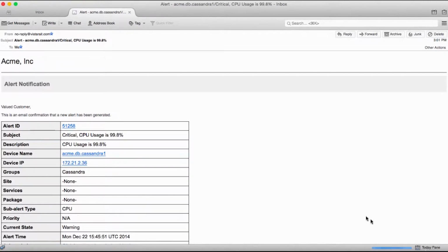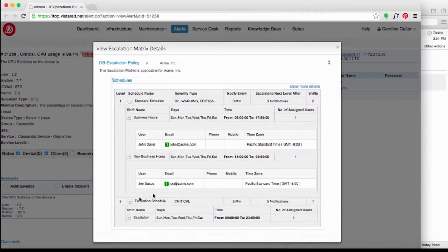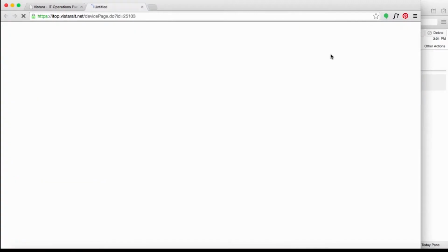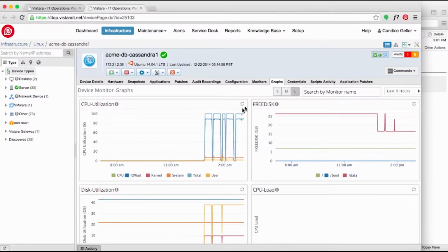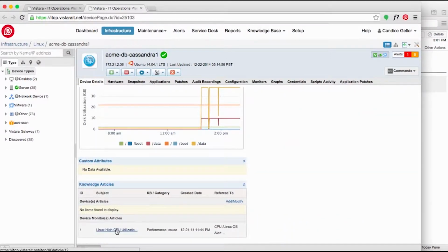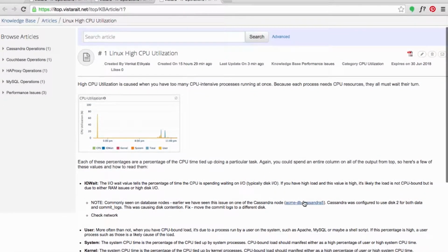Early this morning, an Acme L2 engineer receives a high-priority alert. CPU utilization is high. She was notified after the on-call L1 admin sat on the alert for over 10 minutes. The escalation matrix was initiated because the business-critical e-commerce application may be impacted by this issue. Erica, our engineer, opens the alert in Vistara to look at the impacted machine. She starts with the device details to see the most recent history for this node. From the graphs, she sees high I/O wait. She checks if there is a knowledge base article for troubleshooting a CPU utilization issue. A similar issue was resolved on another Cassandra node where the root cause was disk contention.